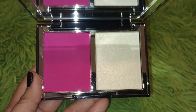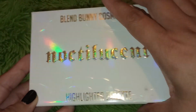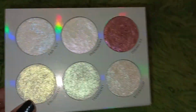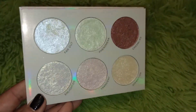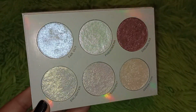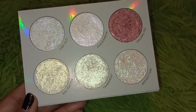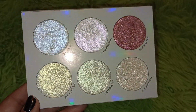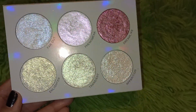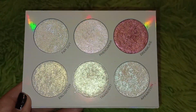But yeah, beautiful. And then we have the Blend Bunny Cosmetics Not to Lucent Highlighter Palette. This one has a bunch of really reflective holographic shades in there. I think you can see the shifts. Like blue, pink, green, yellow, gold. These are so freaking pretty. And I'm going to be so excited to pull this one out to put together these really spooky, holographic, Halloween themed looks. Perfect for this time of year.